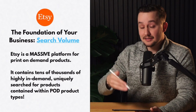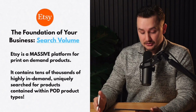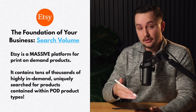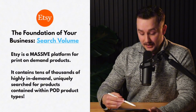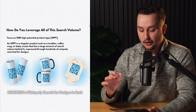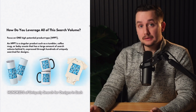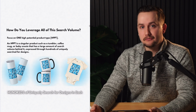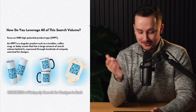So Etsy is a massive platform for print-on-demand products. It contains tens of thousands of highly in-demand, uniquely searched-for products that you can be leveraging all throughout these POD product types. So with that base understanding in place, we're going to go ahead and focus in on how do you actually leverage all of the search volume then. If Etsy does have 100 million buyers on the platform, how do you go about leveraging that? Because they're obviously looking for a tremendous amount of different things, and what should your focus be? And I'm so glad you asked because this is a very important question.